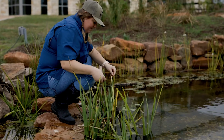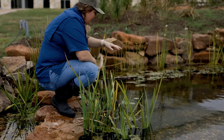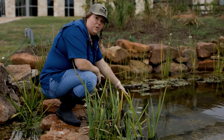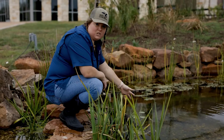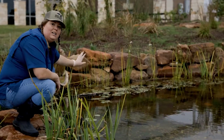Right here, we have an emergent plant, which is one that comes up out of the water. This is an iris. Down here in the water, floating along the top of the water, we have a yellow water lily. We have this in several locations of the pond. And over here to my far left, we have longleaf pondweed.